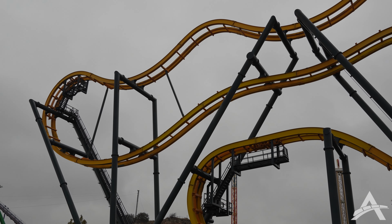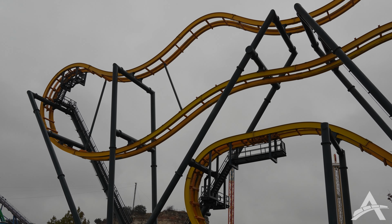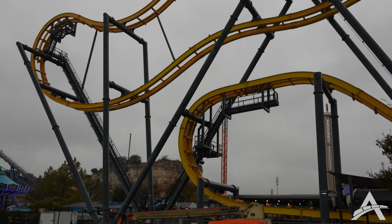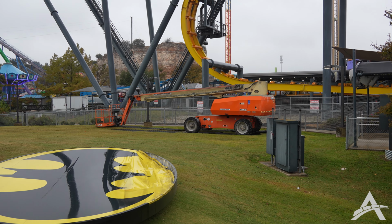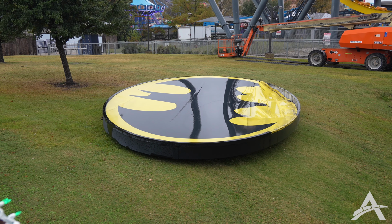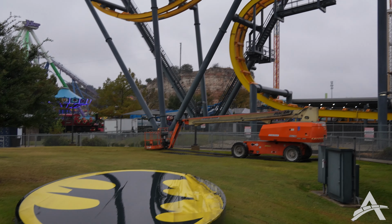Another big thing that is happening now is Batman the Ride going under an extensive refurbishment. They're also going to repaint it. I'm sure it'll be repainted the same, but they have started. So they have their lifts out here, their Genies, their JLGs, and they've actually taken the sign down that normally lives up top. So looks like that's getting a refurbishment.